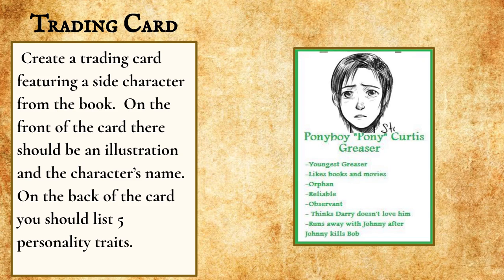And what you're going to do is sketch out in your notebook what this trading card would look like. On the first side, it's going to have a picture of the character. You don't have to be a great artist. Just do your best. And then there should be the character's name. And then on the back of the card, you're going to put 5 personality traits. On this one, they're both on the front side, but we want a 2-sided card. And make sure that these are not bland personality traits, but something that you could back up, like, I know this because of something that happened in the book.